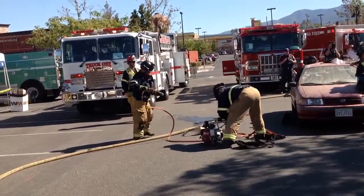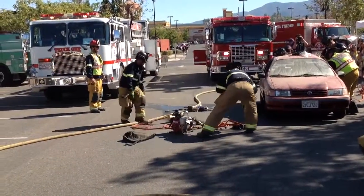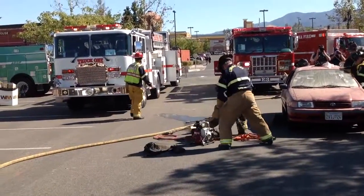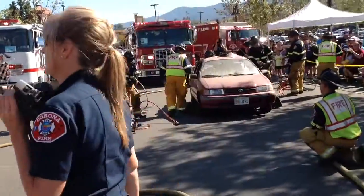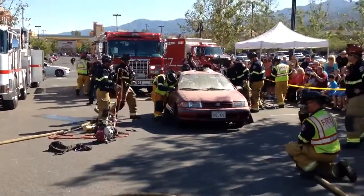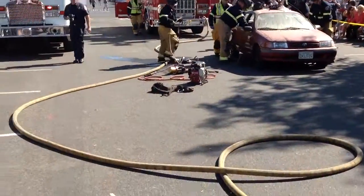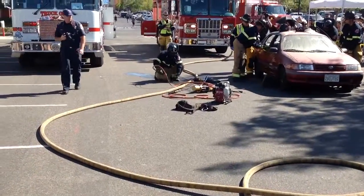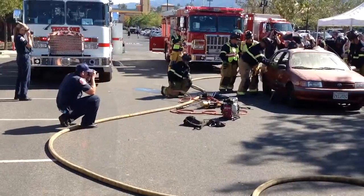Now, during this extrication process, the paramedics are still evaluating the patient. They've given him oxygen. They've covered him with a towel or some type of coverall so that they don't get glass or debris spread on them. They've hooked him up to a heart monitor to evaluate the patient. They're giving them oxygen. And all these things are simultaneously taking place while the other crews are making access to the patient.